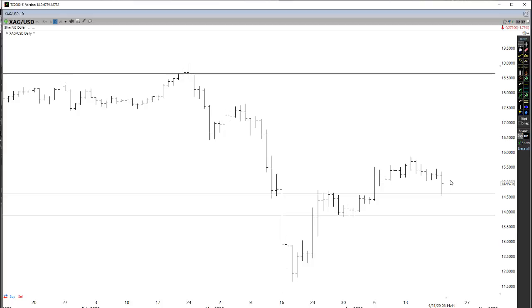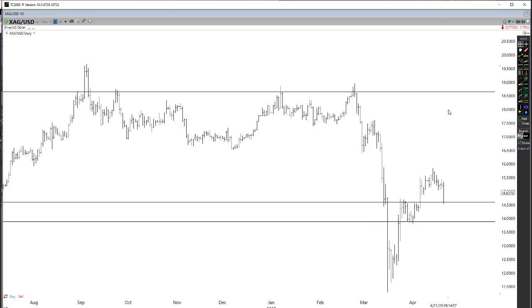So we're getting a very weak pullback, and once again, just like gold, we may get a little bit more downward movement, but I'm telling you right now, guys, a turning point and a big run, especially in silver, is likely to happen. And I actually have a target at the top of this channel up here. So 1850 is my target of where I think silver is going to get to, probably by the end of this year. So I'm very bullish silver overall, guys, and I think this is going to be a very exciting move once we start to pick back up.